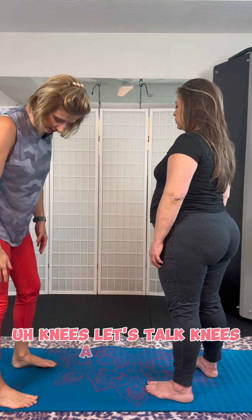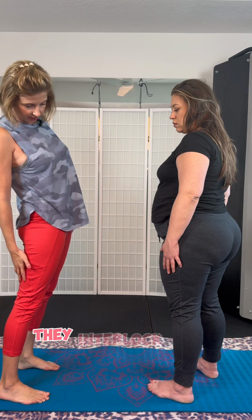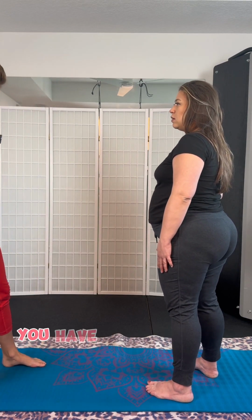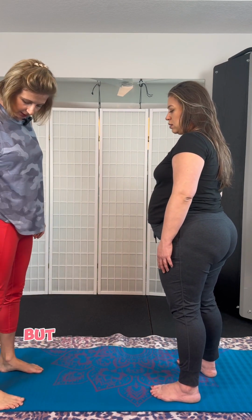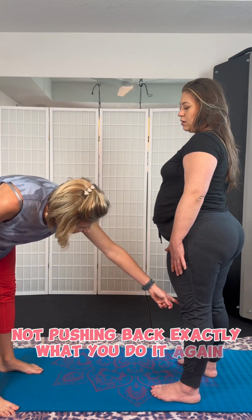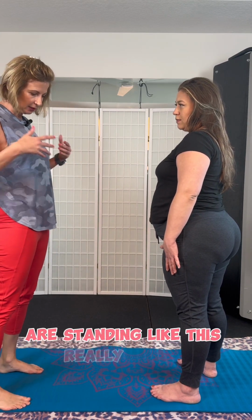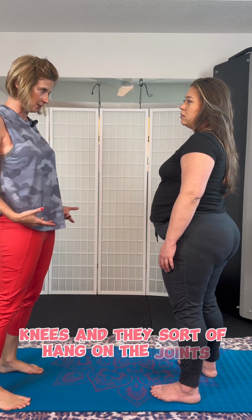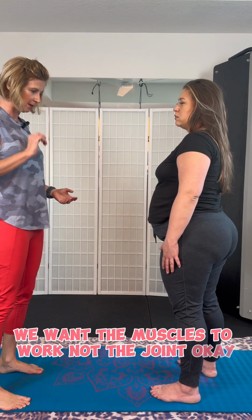Knees. So let's talk knees a little bit. Frequently, when people hang into the hips, they interlock their knees, which I'm not sure if you're doing. You have a little bit of a tendency of doing that, but just make sure you're not all the way bent, but not really locked. Not pushing back. Exactly. Do it again. Yeah, this would be interlocked. You see a lot of people standing like this, really locked knees, and they sort of hang on the joints. We don't want to hang on the joints. We want the muscles to work, not the joints. Good, perfect.